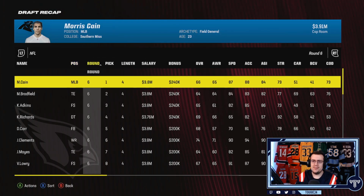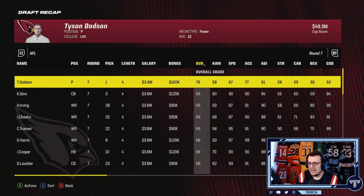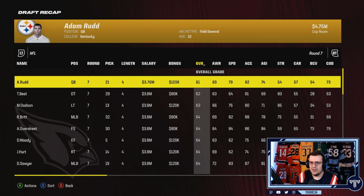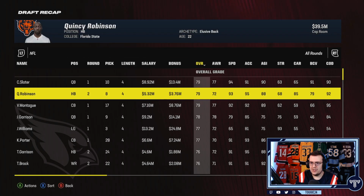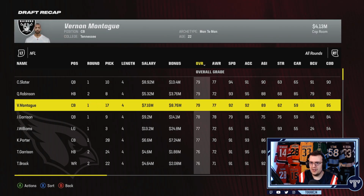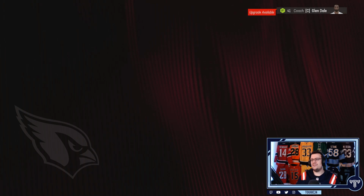A very good pick. Especially, I mean, man, he's got Trevor Lawrence throwing to him. He could break out easily. And then round 7, 70 overall punter that we took was the highest rated. So overall, Slater was tied with the highest rating alongside Robinson and Montague, whatever you prefer. So the big question is, can Kurt Slater develop?